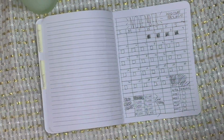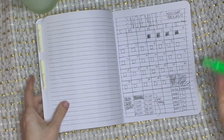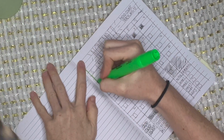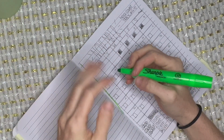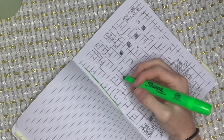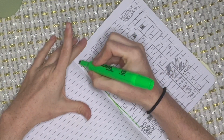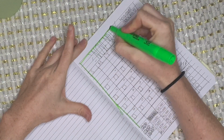Last, I decided to add a pop of color. I would like to have pink, but I can't find the pink highlighter, so I'm going to have to use green instead. Green is not my favorite color, but it's just going to have to work for this. And if you've seen my cat, she totally made me mess up right there. So that is fine.